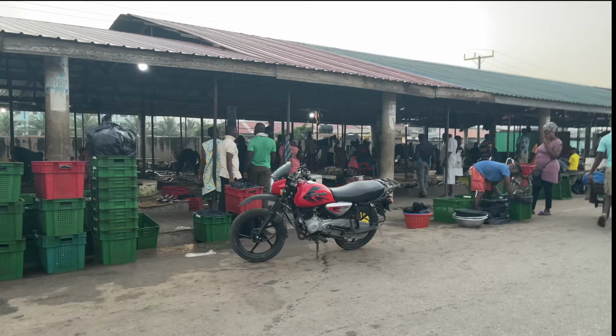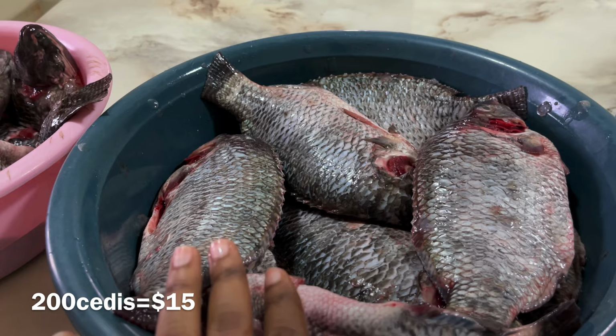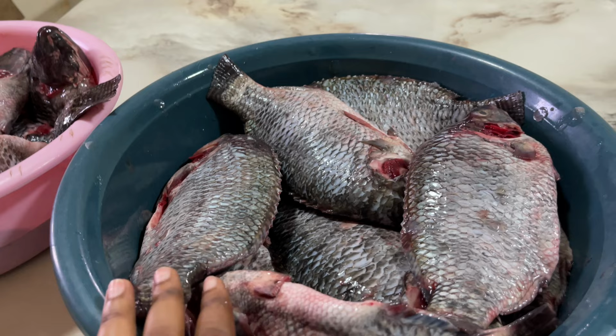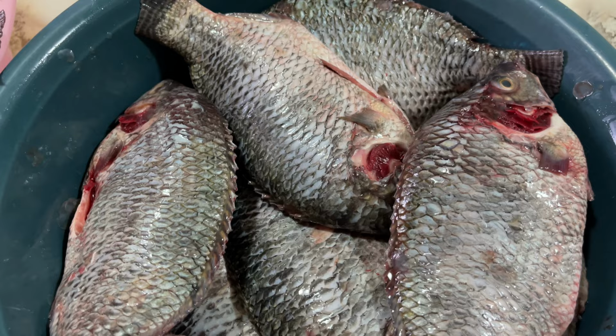Hi guys, so we are home now. Let me show you what I got so that you have a better perspective of how much the fish costs now. So this is 200 cedis. It's about 11 pieces. I have to say that the fish is so expensive right now. This is about my third time going to the market and the fish is just really expensive now. Even the sellers themselves don't have the sizes that they usually have because they are telling me that they cannot buy it from the source.